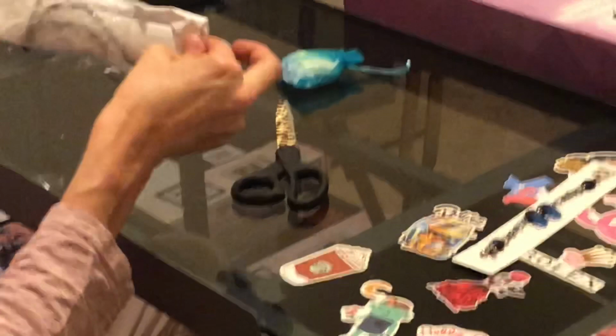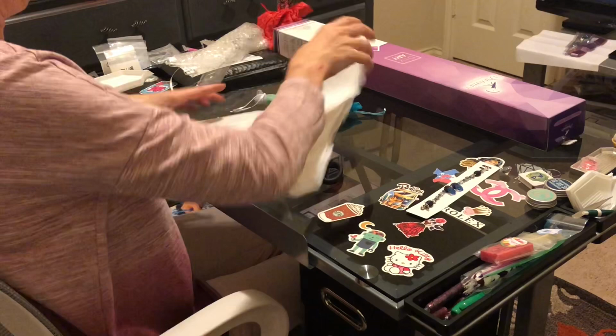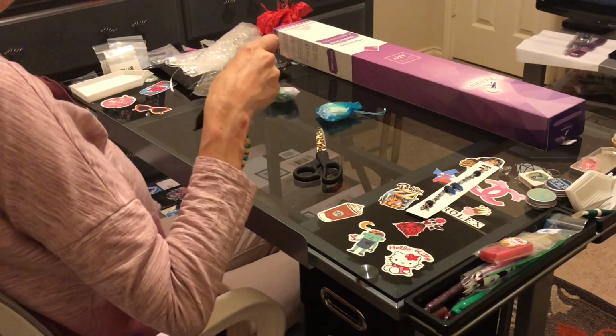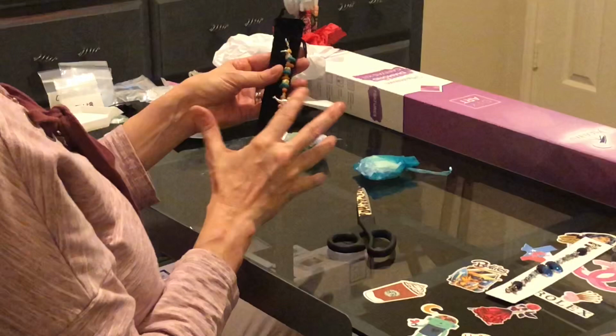Okay, here we go. What did Kara order from Pentastic Painters? Oh my God, they sent me another charm. And this should actually give you a hint with the colors of what it is, and the charm in the middle. Look at that charm. Okay, I love giraffes, guys.